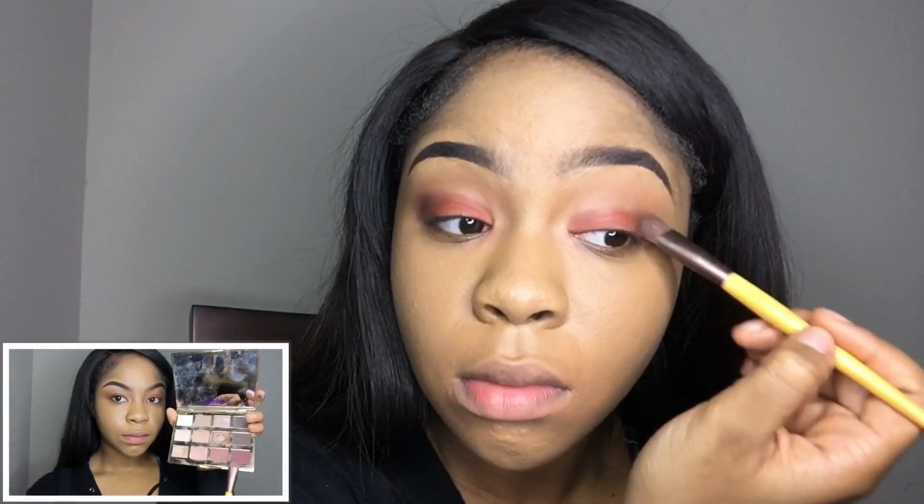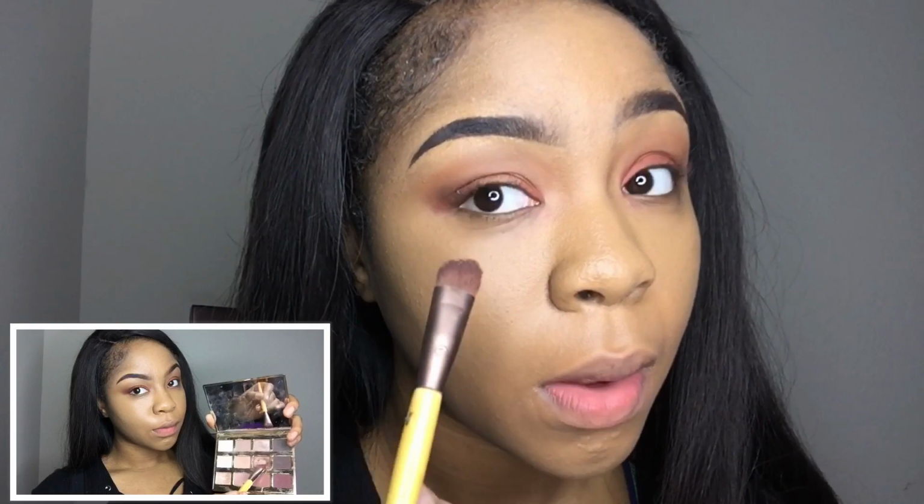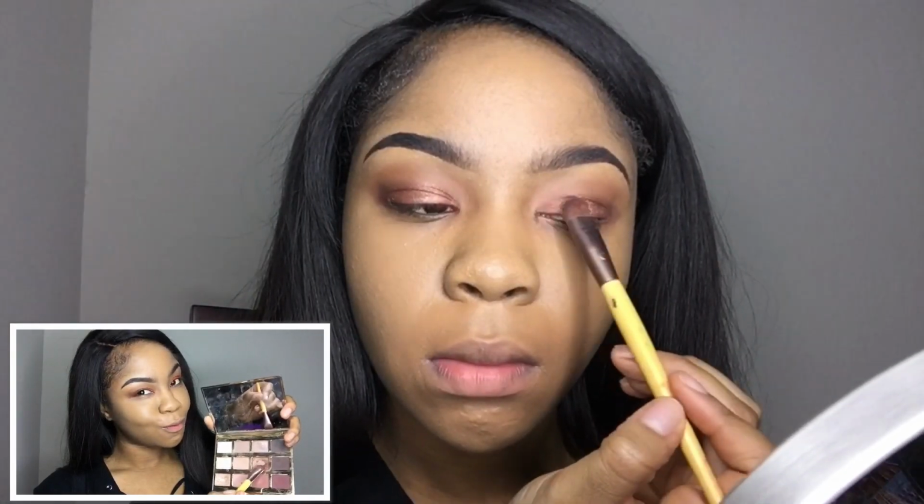Now, if you have a defined crease, this is your time to shine. But if you're like me and you have hooded eyes, just do what I do and make this V cut. Anyway, I'm gonna go into the same palette and use the color Firecracker to kind of put some bedazzle on that orange shade.